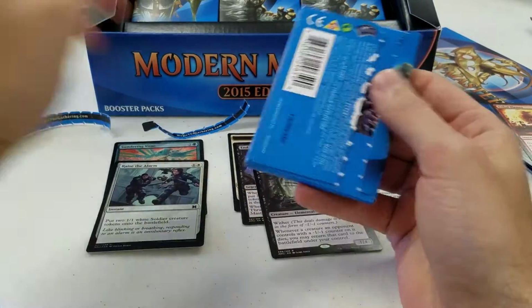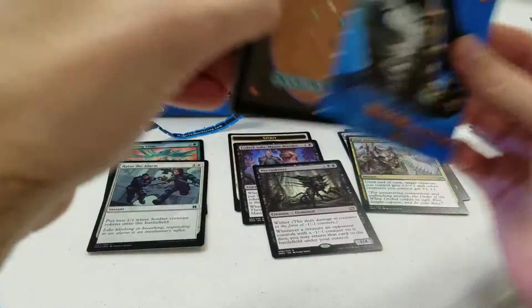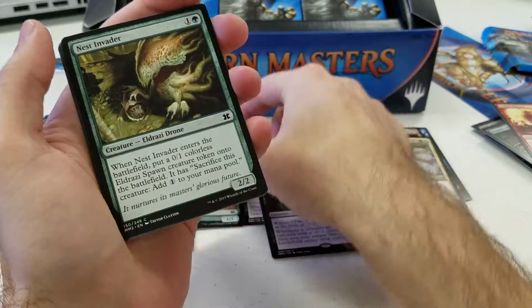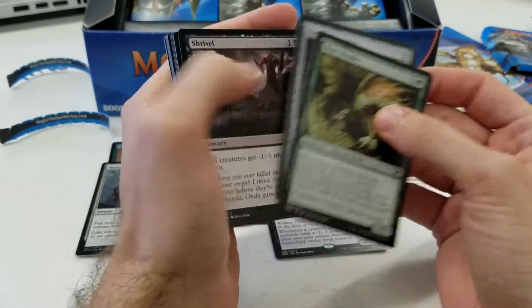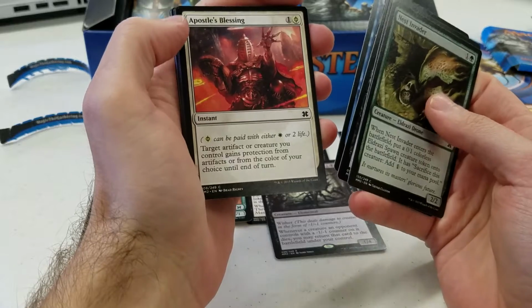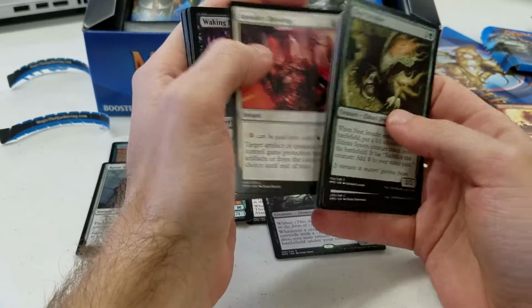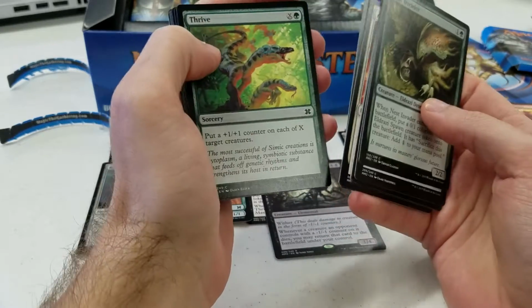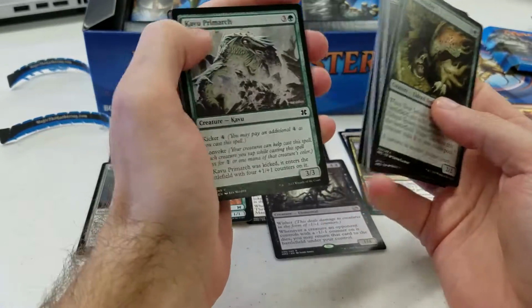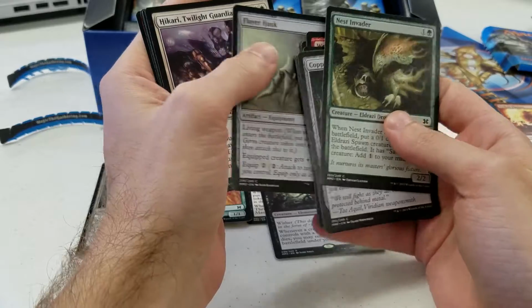Let's move on and not learn more about bleeding from the eyes. The joys of an insect token, yay. Yeah, lots of fun facts. Learning how. Shrivel, I die. Repeal. Now, that won't kill you, that'll just make you literally see blood. Apostle's Blessing. It's horrible. Kabu Primarch. Flare Husk.